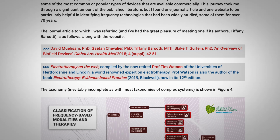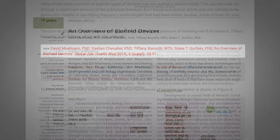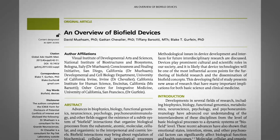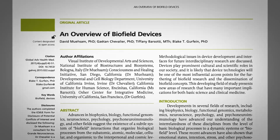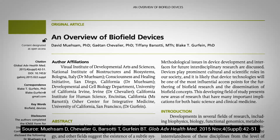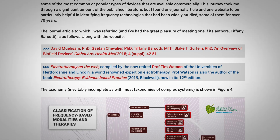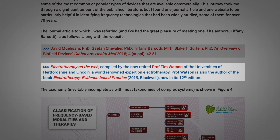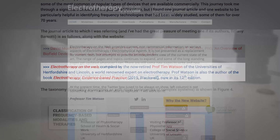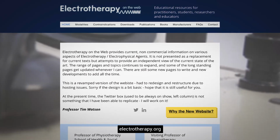We've also linked to some really important reference documents that you might find useful. David Musum with Tiffany Barsotti, who I've had the great pleasure of meeting, have written a fantastic paper called The Overview of Biofield Devices, and it's published in a journal called Global Advances in Health and Medicine. That's a great document to dip into. And then you've got the work probably more specifically in the physiotherapy type bioelectrical devices by Professor Tim Watson, who's worked on it for years now, retired, who's got a wonderful website called Electrotherapy on the Web. Really useful resources to dive into.